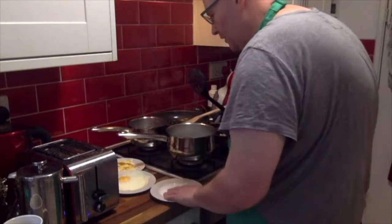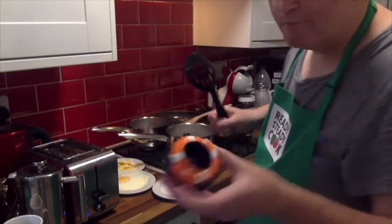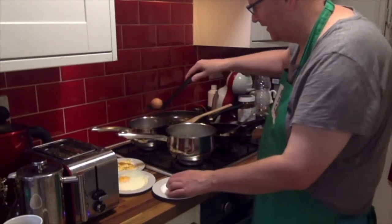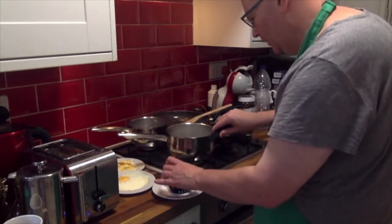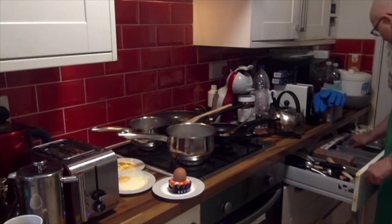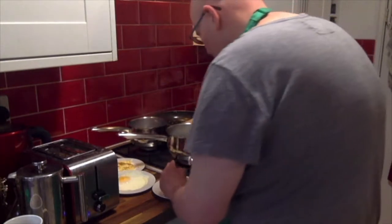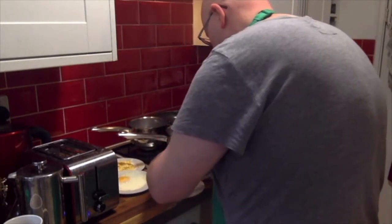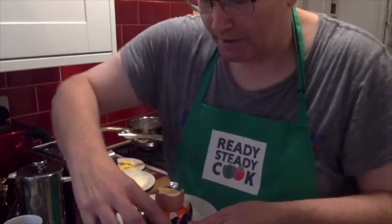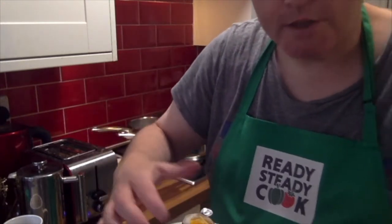So, I've got another plate. I've got my lovely RNLI egg. What is it? An egg holder. There we go. Whoa! It's hot. It's very hot. And we'll get a spoon. I like this spoon. And crack it open like that. Ooh, actually, it's not runny, but it is a rather nice consistency there. It's not completely hard either. So that was in about 5 or 6 minutes.